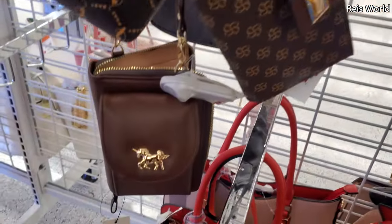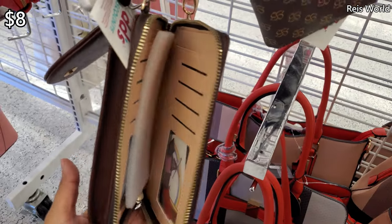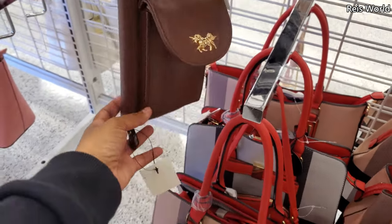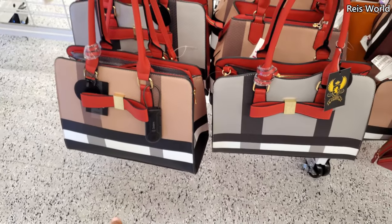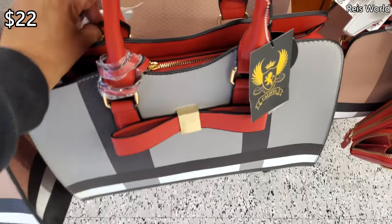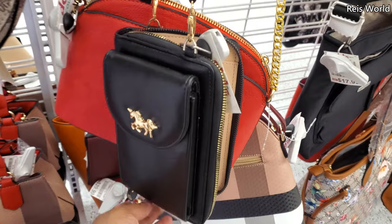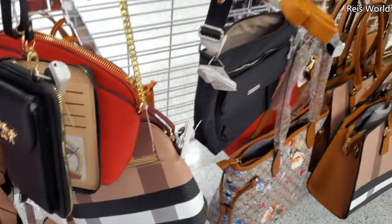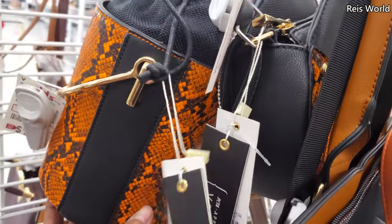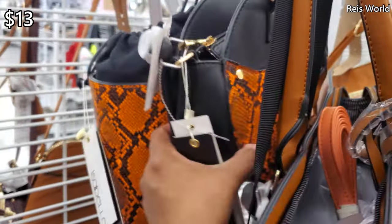Oh, look at that. This one has a unicorn on it for $8. Like a little wristlet, money holder. They have these in Ross, but in a different color. Never seen it in red. Those are $22. Oh look, they also have it in black. And what is this bright orange one? Vegan handbag for $13. These are $13.